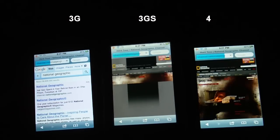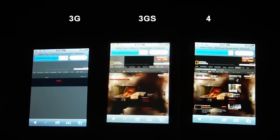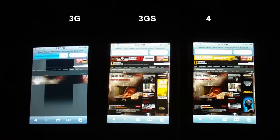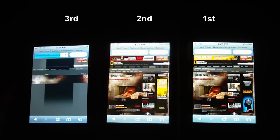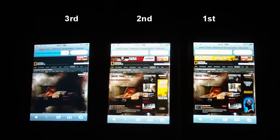The 3GS loaded that black thing there. He just went fast. The 4. Yeah, the 4 is, but nothing's done yet. The 4 is done, the 3GS is done. Pretty much an exact tie. I think I might have been half a second before you. Really doesn't make a difference. And the 3G, right behind that, pretty much done as well.